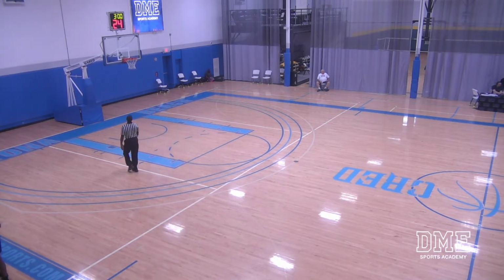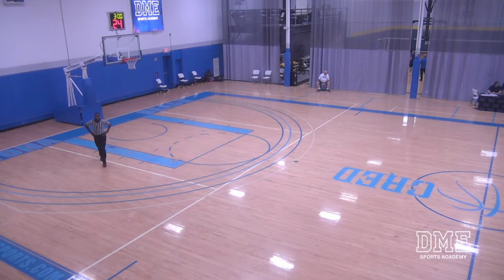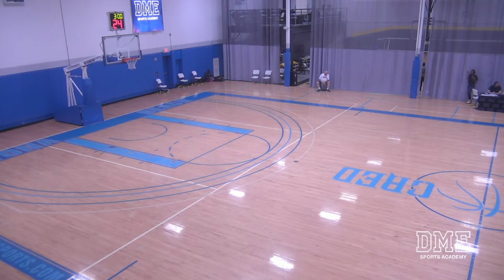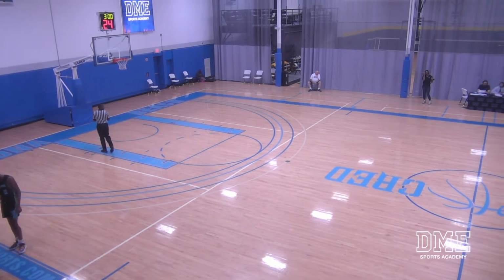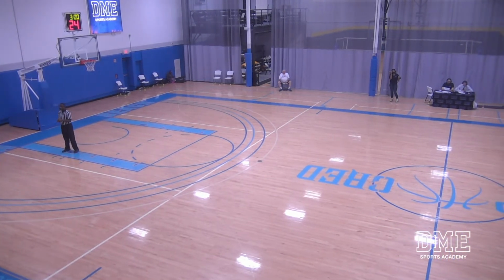And we will take a short break for the timeout. The score is 25-24. DME finds themselves down by a point with 3 minutes to go in this one. We just had our video technician coming in and telling us maybe our sound was on too high of a volume. We apologize if we were too loud over our microphones.